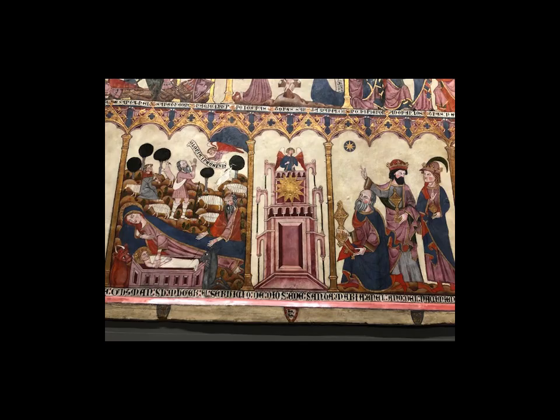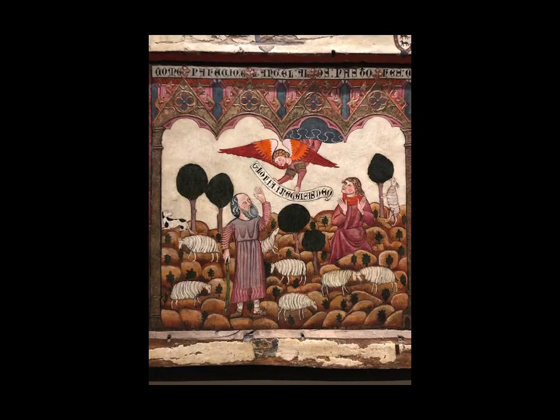Here we can see another image with the nativity scene on the left side and the three magi who are about to go visit. In the center we can see an empty throne. If there was a sculpture, it's lost, but it's thought that where there is an empty throne in the front, there was a sculpture of the Virgin and the Child. Otherwise it wouldn't make sense that there is an empty throne.